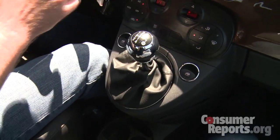When you have a tiny little car, you expect big fuel economy numbers. Our 500 with a manual is rated by the EPA at 30 in the city, 38 highway. That sounds pretty good until you start to consider that there's quite a few larger sedans with automatic transmissions that get the same fuel economy or better.